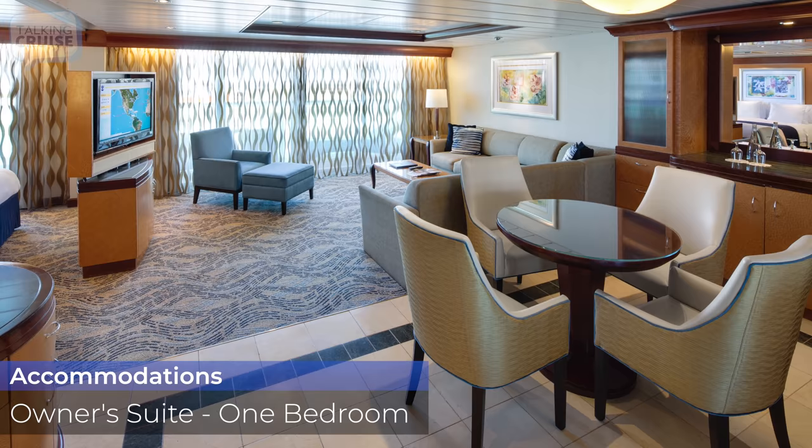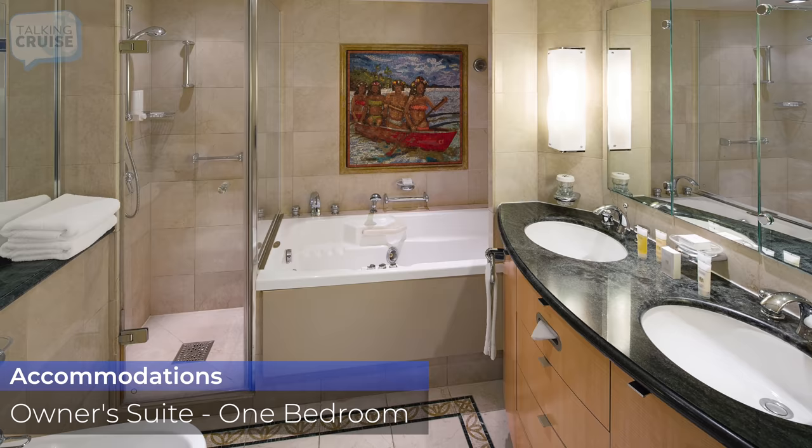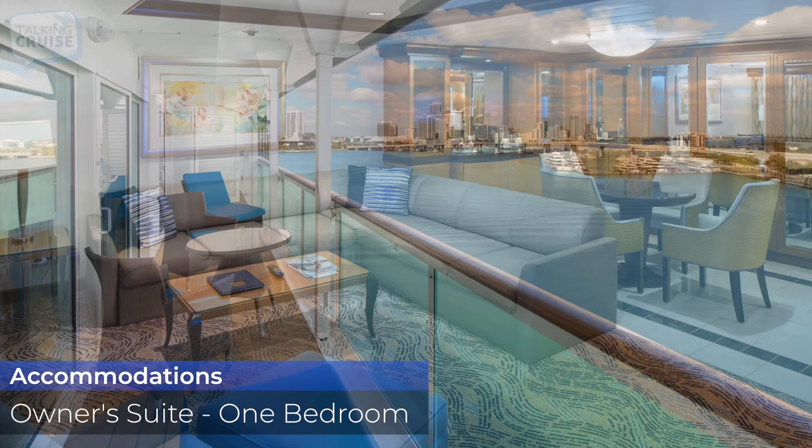Owner suites with one bedroom are 506 square feet. Sleep up to four guests, feature two twin beds that convert to queen, separate curtained area with double sofa bed, bathroom with tub, shower, and dual sinks, large living area with sofa, bar, and dining table, and 131 square foot balcony.